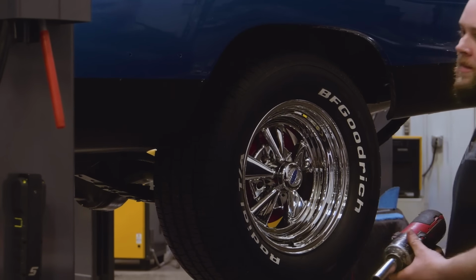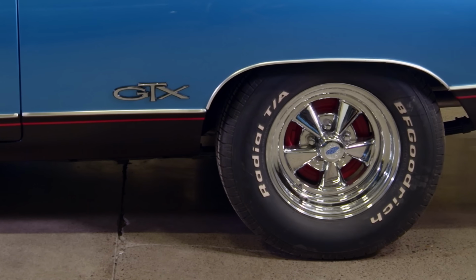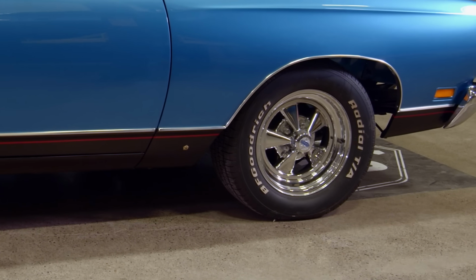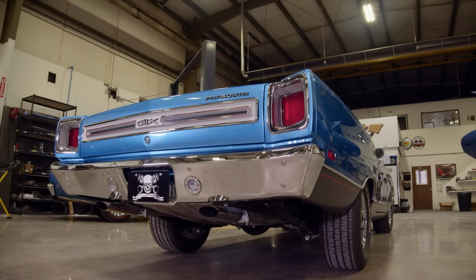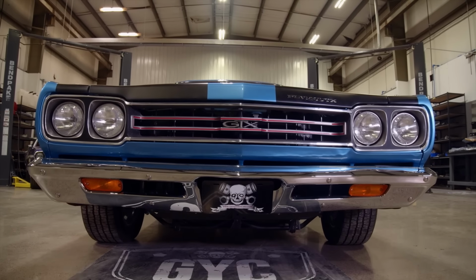So what we ended up going with, for you guys at home that like the stance too, it is a 15x8-inch wide standard offset Krager Classic 5-spoke on the back, and a 15x7 standard offset Krager Classic on the front. The tire on the rear is a 275/60 BF Goodrich TA radial. The one on the front is a 245 BF Goodrich TA radial.